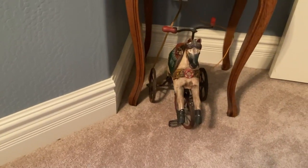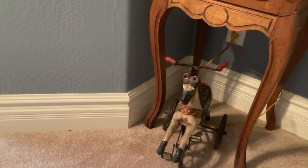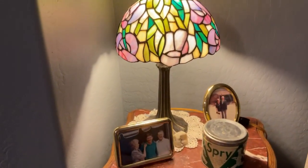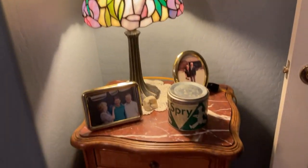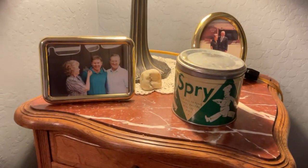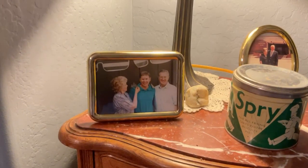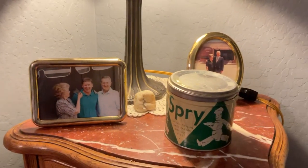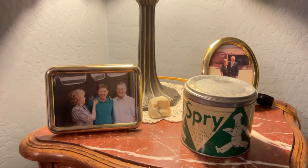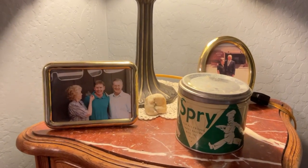And down here on the floor is another little gem. It is a reproduction of an old school or old play toy. And on the top, we've got some family photos and then this spray can. And for those of you that are very young, I'm not familiar with spray. I grew up with Crisco, but this was my mother-in-law's and she was born in 1921. My guess is it held lard way before vegetable oil.